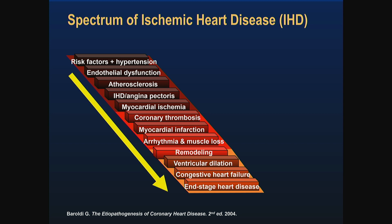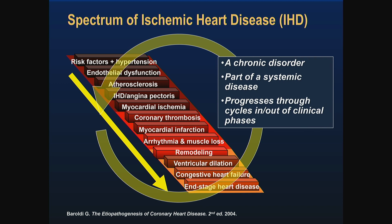And typically, it is thought of as a disease that moves in one direction, but it's one that continually is a chronic disorder that includes many of the problems at the beginning, and is a systemic disease that progresses in cycles in and out of clinically symptomatic phases throughout a patient's life.